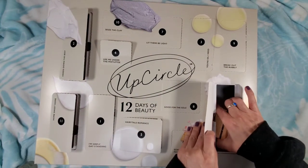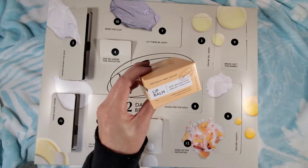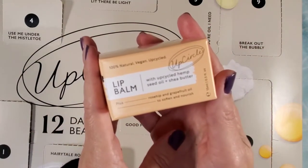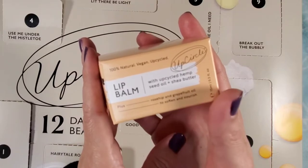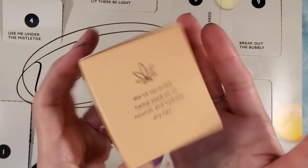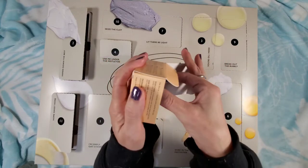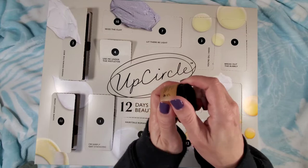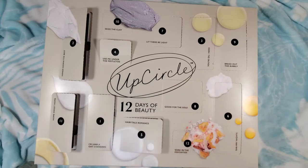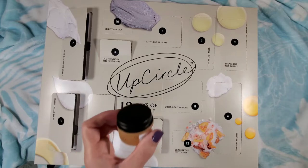Here we go. It looks bigger than a lip balm, but it is a lip balm. It is a lip balm with upcycled hemp seed oil and shea butter, plus rose hip and grapefruit oil to soften and nourish. We've upcycled hemp seed oil to nourish and hydrate dry lips. I'm excited to try this, and it's probably in one of those little jars. Yes, it is. I love these little jars. And these are reusable. Once you empty them, you can reuse them. All of these, I think with the exception of the hand cream, all the other containers are reusable.